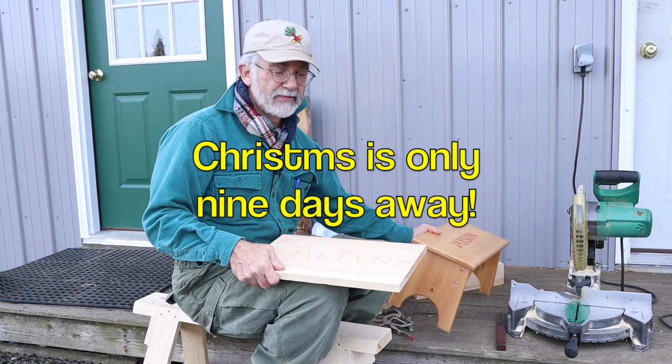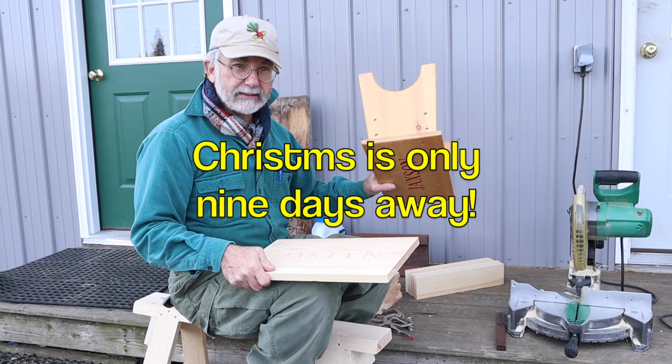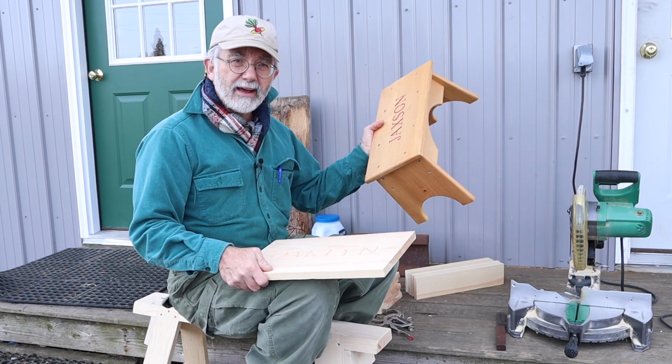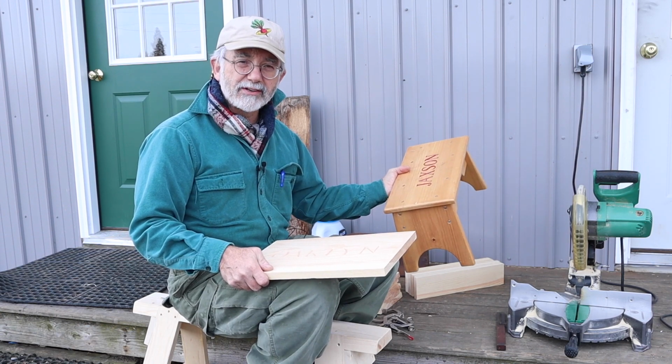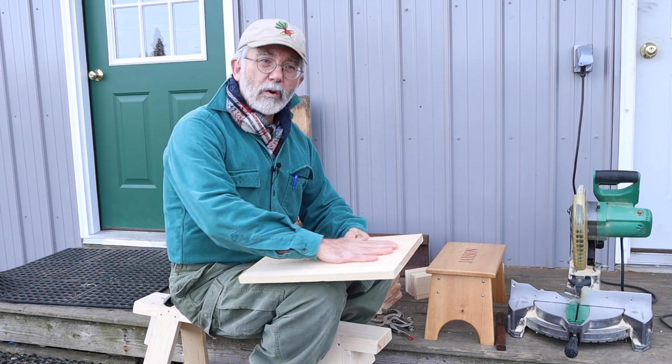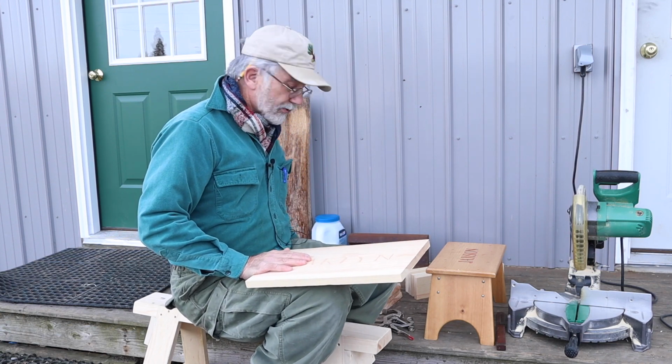So these are just pine. They're solid and lightweight, and they'll take a beating and just look better with the passing of years. They'll hold up for a lifetime, I believe, because these are really well made.